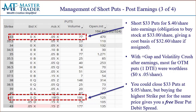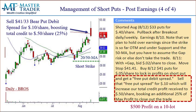So now what we are left with is we're still short our 33 and we're now long the 41. And as an option trader knows, that's what's called a bear put debit spread. I call it a free one because we've locked in our 35 cents per share gain on this. We're done. We've locked it in. Now both of these could expire worthless and there's no problem. But we have this potential free put spread. Let's continue.